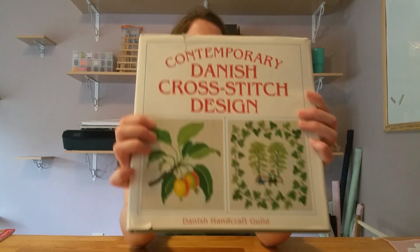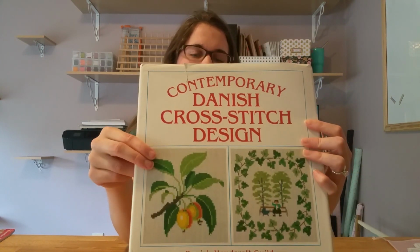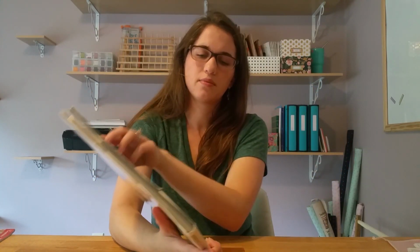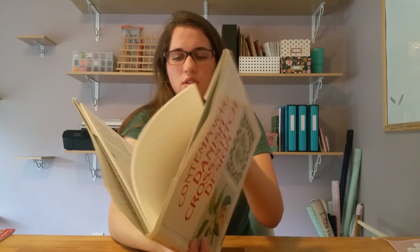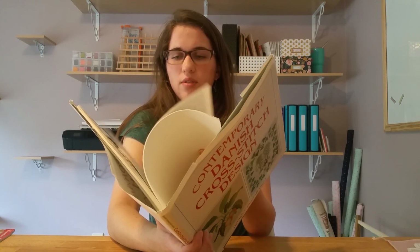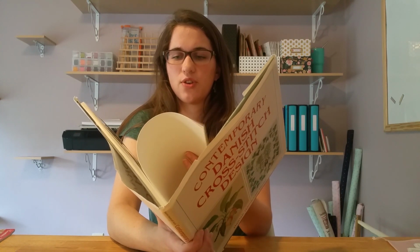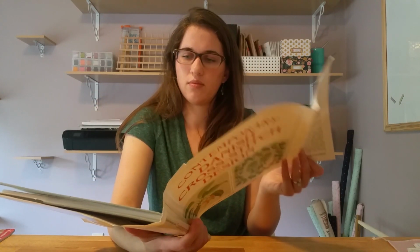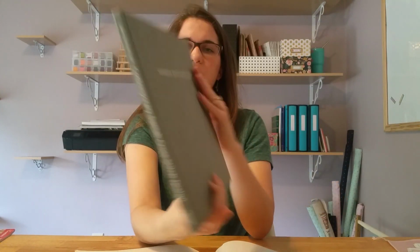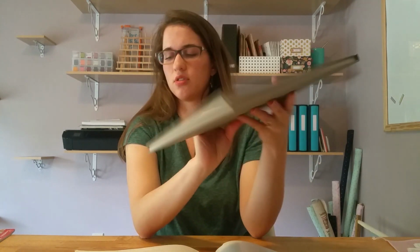And then this hardcover book, Contemporary Danish Cross-Stitch Design, has a bunch of also botanical designs, food designs, geometric designs. Although the cover is kind of in rough shape. So it's not one that's going to look beautiful on my bookshelf necessarily. Kind of looks nice without the dust cover though. It's kind of minimalist, isn't it?